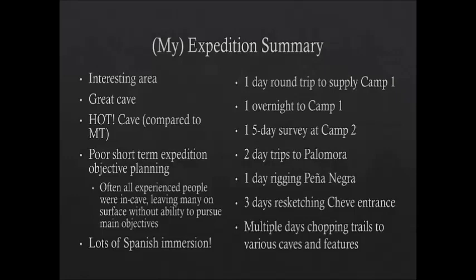They had poor short-term objective planning on this trip. So it was really well organized. They knew where all the leads were. They knew all this stuff, but they got short-changed on staffing. People changed their trip, and so we're a little bit fewer people at the beginning of the expedition.